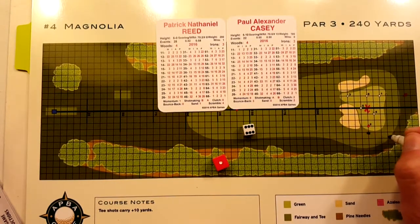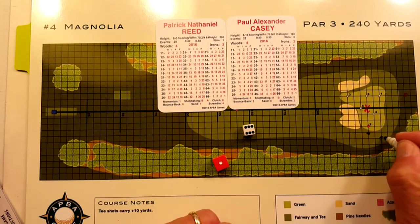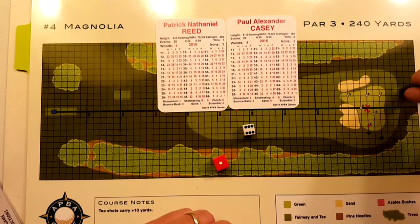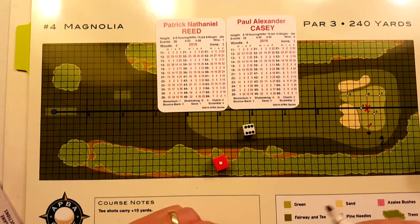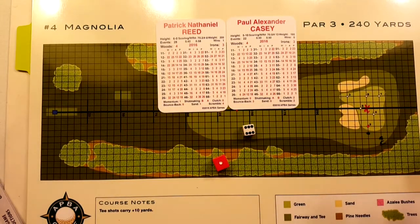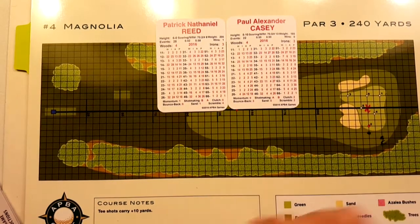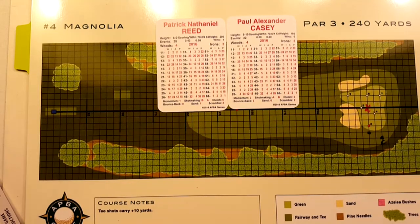Let's see if the black one will right. So Paul Casey's down here. It's a C. And he's still away, so he's having all kinds of difficulties. Now he's short-sighted. 10, 25. 25 back to the center line. I know it's kind of screwy. 25 back to the center line, but he's going to call out a 10.